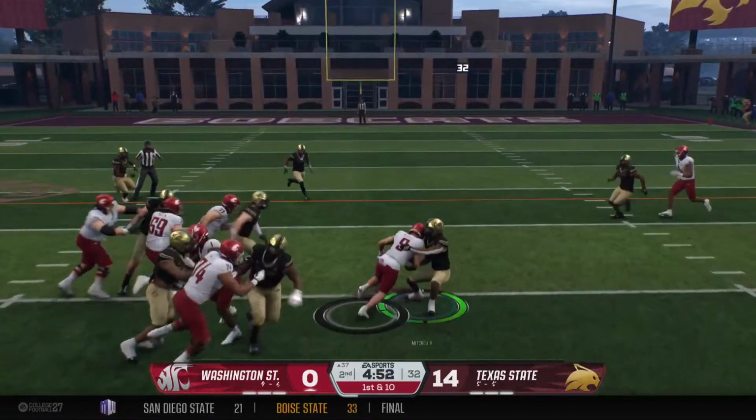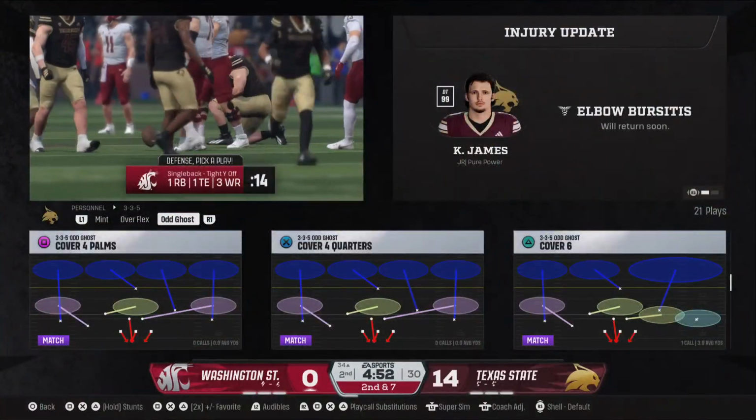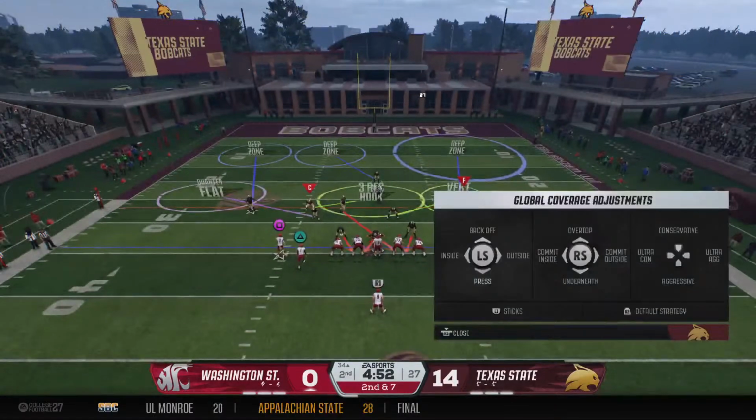They'll ride the hot hand. Just enough room to gain a couple down to the 34. After the 3-yard pickup, they come to the line 2nd and 7.